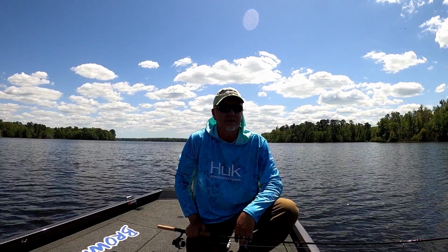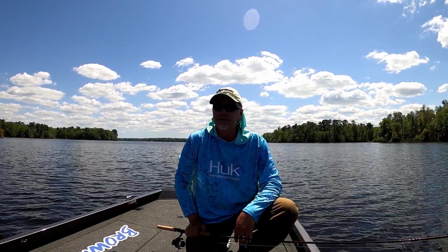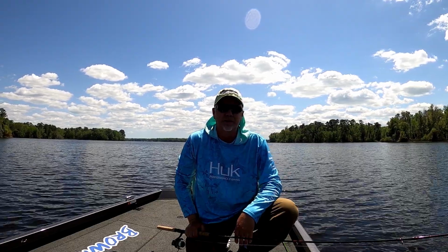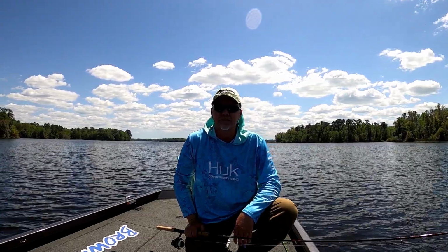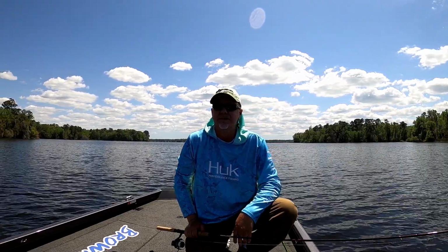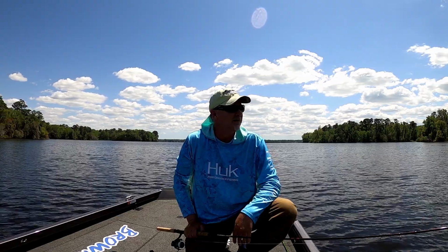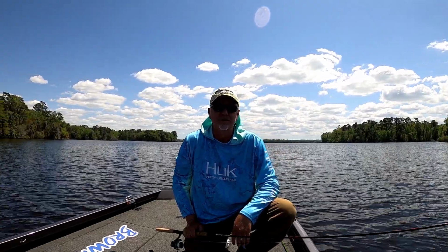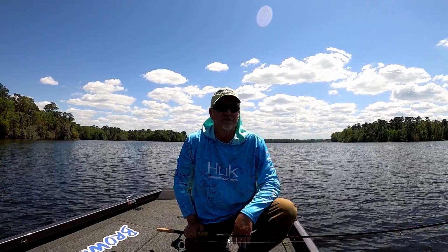Saw plenty of crappie. They were semi-schooled up, usually in batches of 5 to 15 or 20. Still a little tough to catch, but good enough I could have had a nice mess to eat today. And I didn't catch any really monsters, but I caught a lot of them right close to 2 pounds, which is some pretty nice, respectable fish.